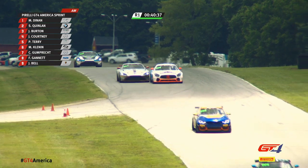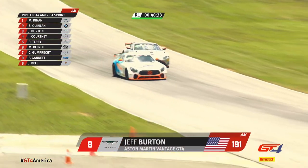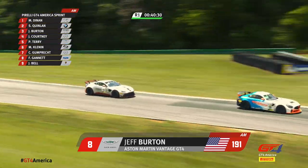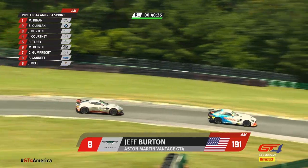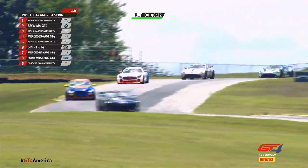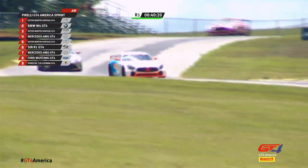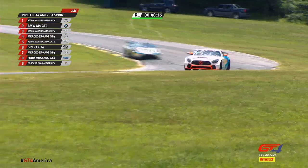Yeah, Jeff left in the left side of the straightaway, and that's the key. And now Jeff completes that pass. So Jeff is certainly one of the cleanest racers in our paddock. So he makes a nice move there and takes that Mercedes AMG up a notch in terms of position. And now he can set his sights on Quinlan up ahead of him. So a good strong run here for Jeff Courtney.